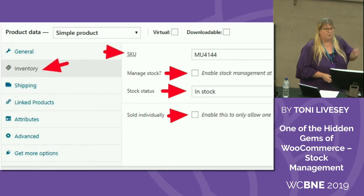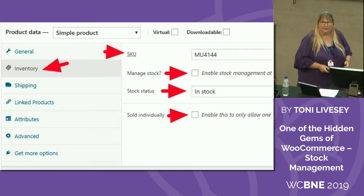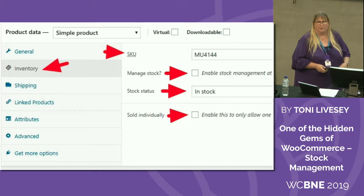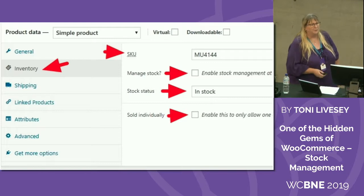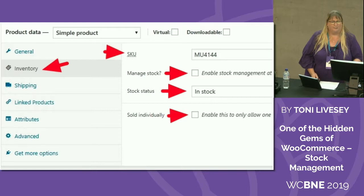So if we went into a simple product, so for those who are only just starting out in WooCommerce and you don't know what a simple product is, it's a product that doesn't have any attributes or variants. So it may be just a white t-shirt. There's only one size. There's no different colours. It's just white. So you set up your inventory and your SKU because you need to have that.